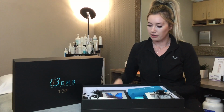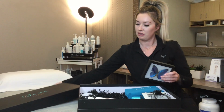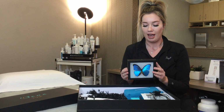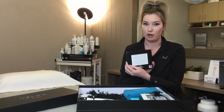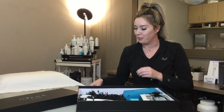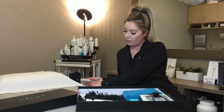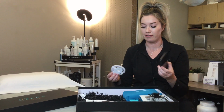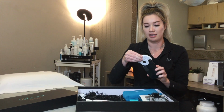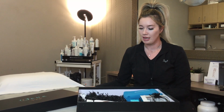Also, for starters, you get one of our butterflies, that is actually from our butterfly wall. These butterflies do have a disclaimer on the back. They were not killed for this box. Also, we get a little selfie light. If you aren't aware of how to use this, it goes on your phone. When you are taking selfies, either way, you can apply it, turn on the light, and then you have extra perfect lighting for your photos.